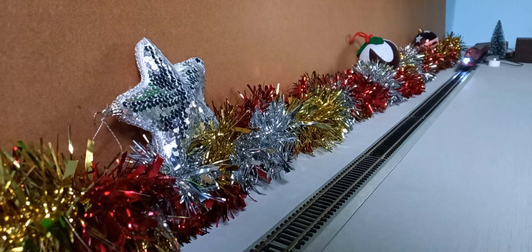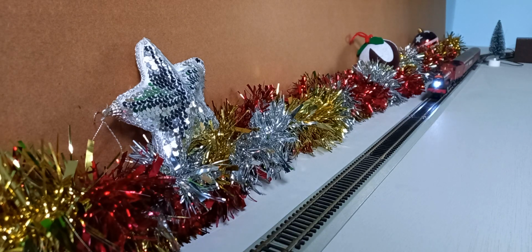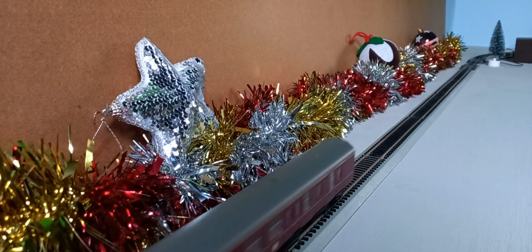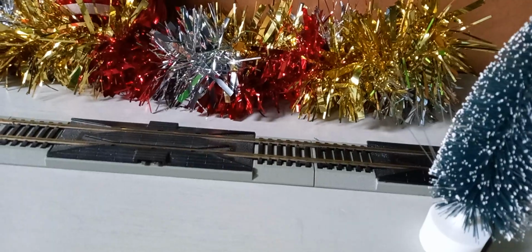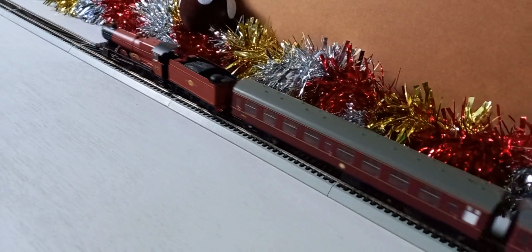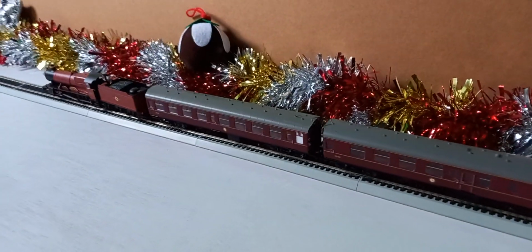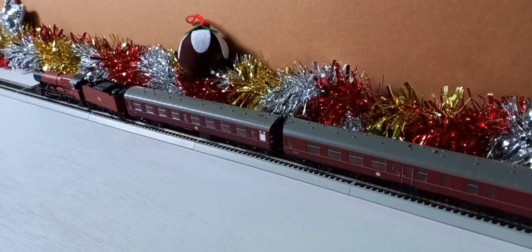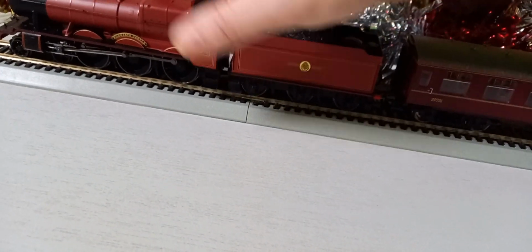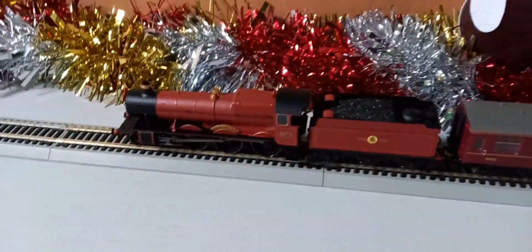There we go, there's the light working in front of the loco. And we've got a derailment. There we go, I managed to get the cylinder back on and it decides to come back off again. So there you have it then guys, that's Harry Potter's Hogwarts Express. I don't know why, but this tender needs to be looked at for some reason. I've got to try and get that sorted. But apart from that, it's a nice runner.